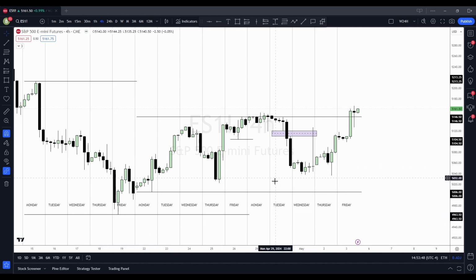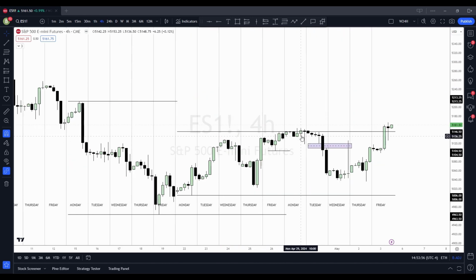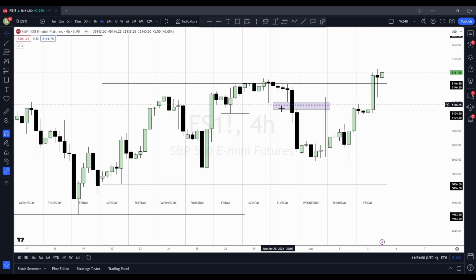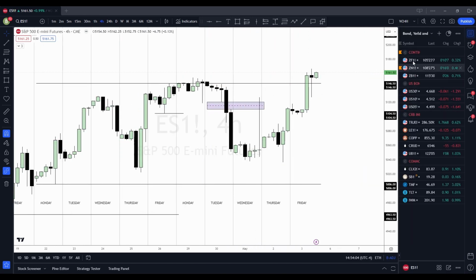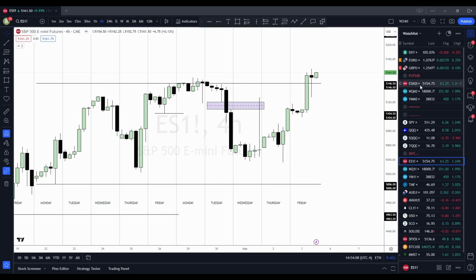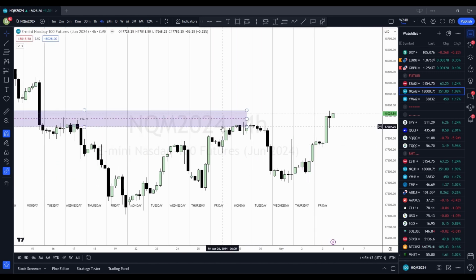So this consolidation here on Wednesday going into Thursday was fact number one, that we might not be going down to this low. Okay, the second fact came early in the week, where Monday took the high of the previous week, right? Monday took this high, and look how we ran this high. See, very, very lethargic run above this high. It's the same thing for NASDAQ as well.